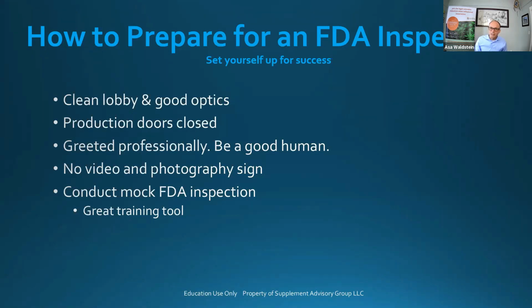So you want to make sure your staff is well trained, and you want to make sure that people are professional and kind. Be good humans, I like to say, because an inadvertent rude greeting from a front office staff could set the wrong inspection tone. So investigators are people too, so human kindness goes a long way.